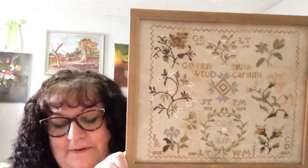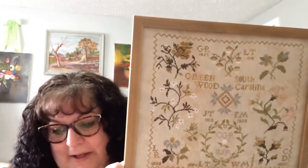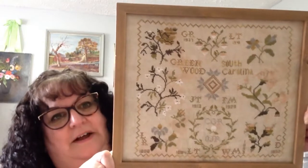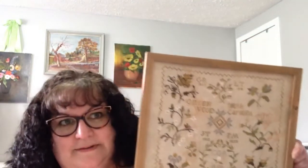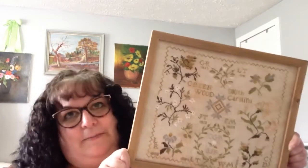I'm here today with my latest FFO. This is And Blossomed as a Rose by Blackbird Designs. This is the first Blackbird piece I stitched. I bought it and started back in June.